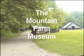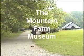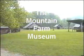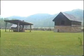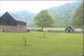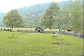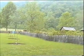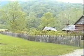The Mountain Farm Museum is part of an effort to preserve some of the cultural heritage of the Smokies. These buildings, most dating from around 1900, were moved from their original locations throughout the Smokies to this site to create an open-air museum. These structures offer a glimpse into the past and hopefully a greater appreciation of the rural heritage of this country.